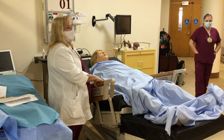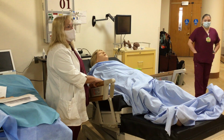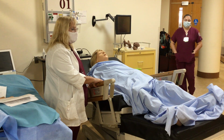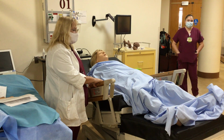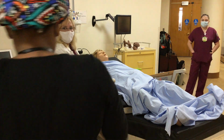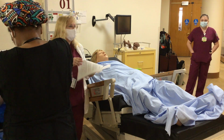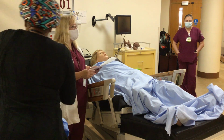So we want to make sure that our patients are getting up and moving. We want to make sure that our legs are not bilateral, or more swelling on one side than the other, right?